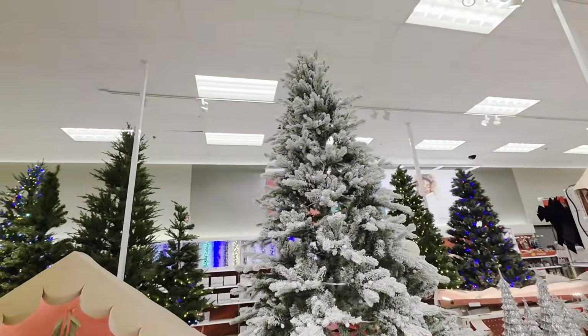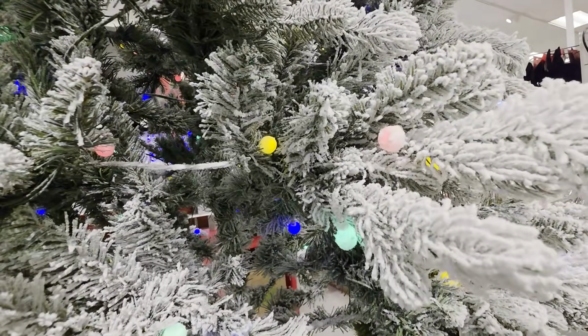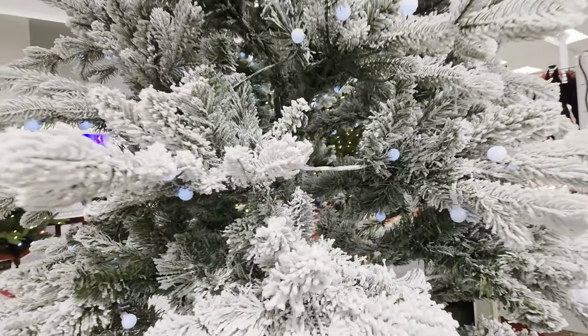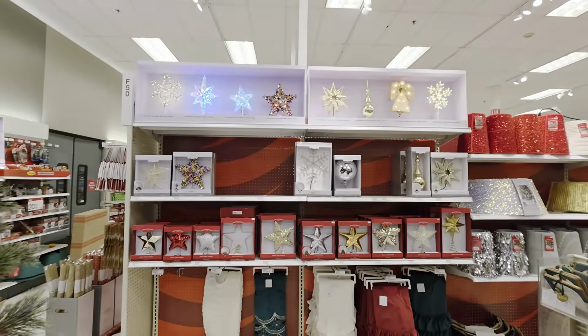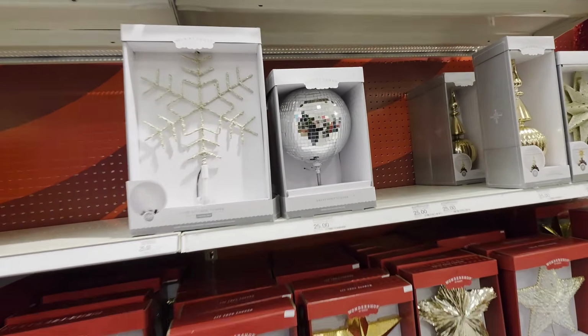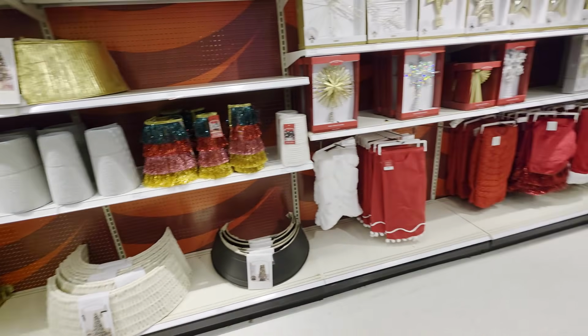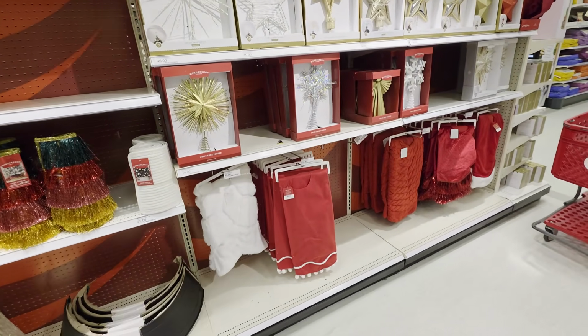I love this flocked tree, and this one also is pre-lit. And it has the multicolor lights on it, little tiny balls. Lots of different tree topper stars, including a disco ball. What the heck? Bunch of different tree collars here and tree skirts over here. I like the white one down there.